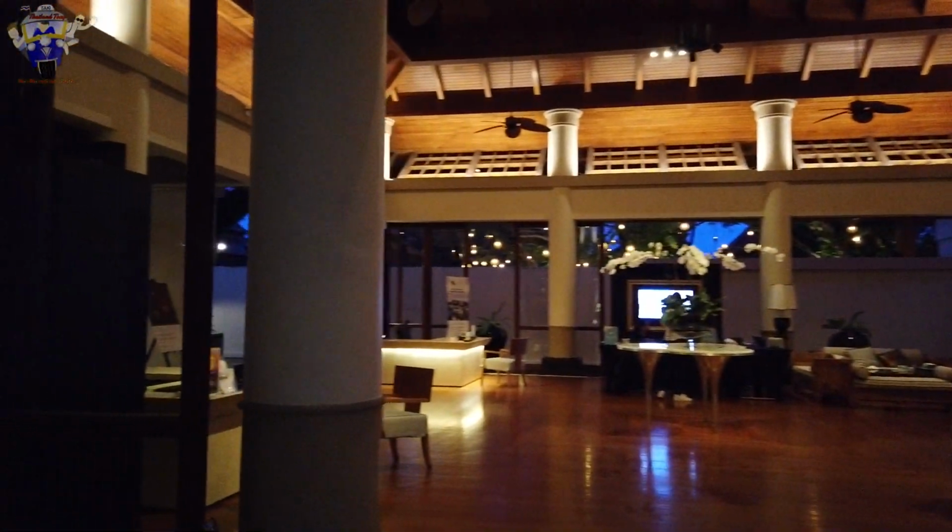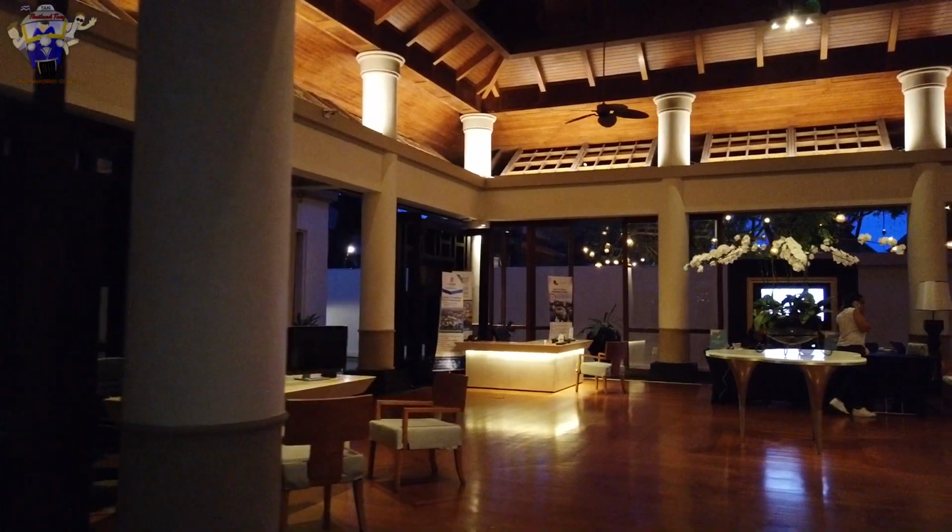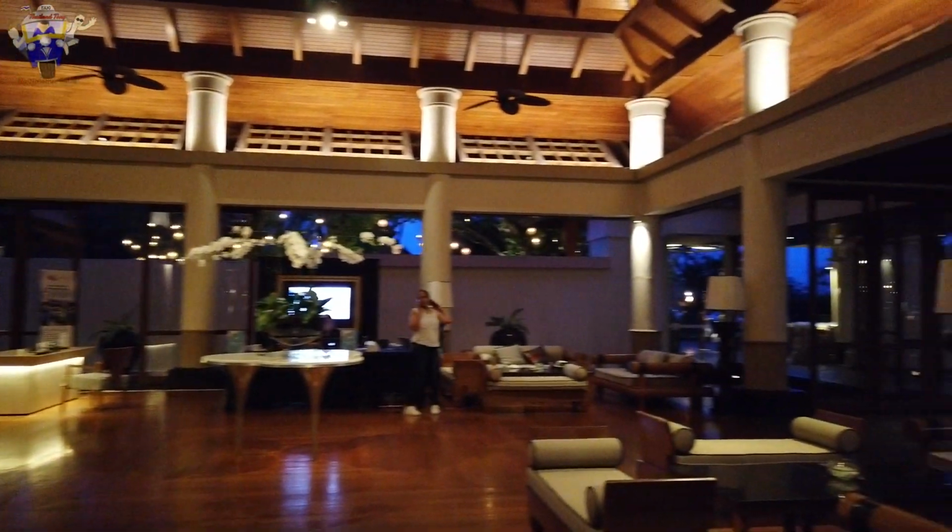Just coming back into the main reception area. Just want to show what it looks like in the evening time.